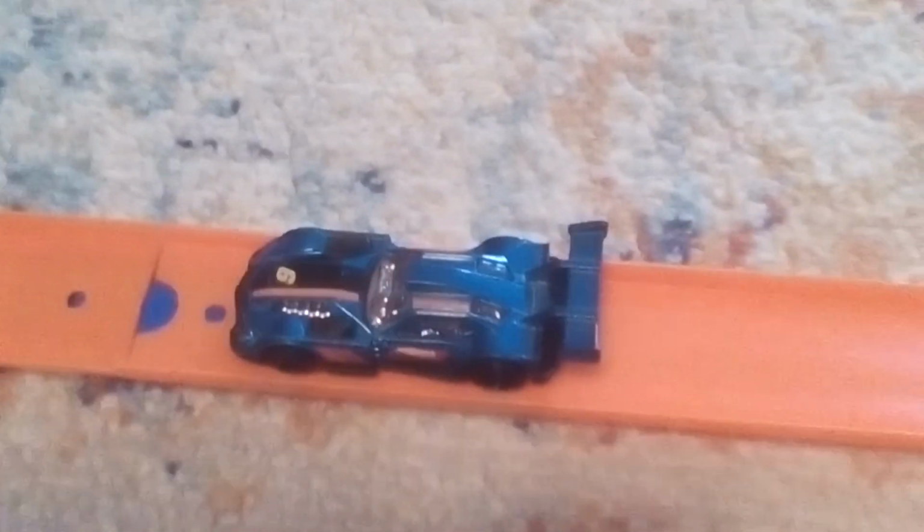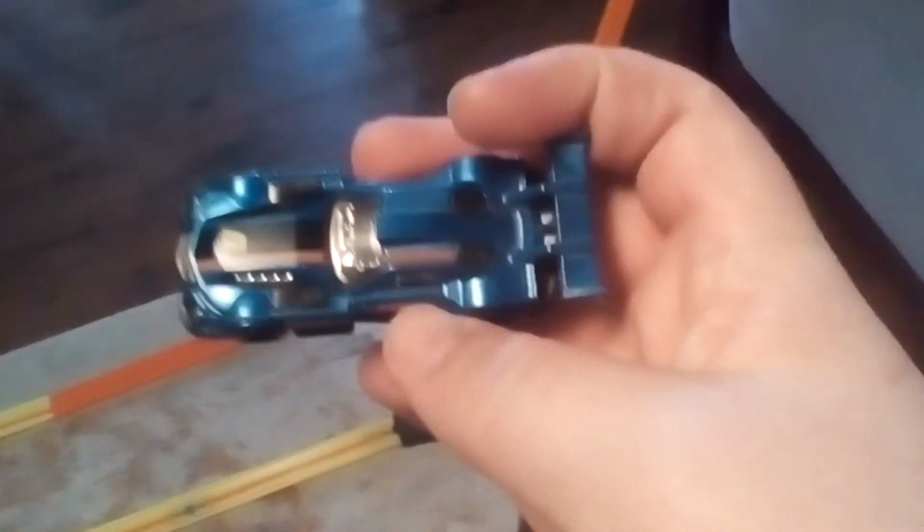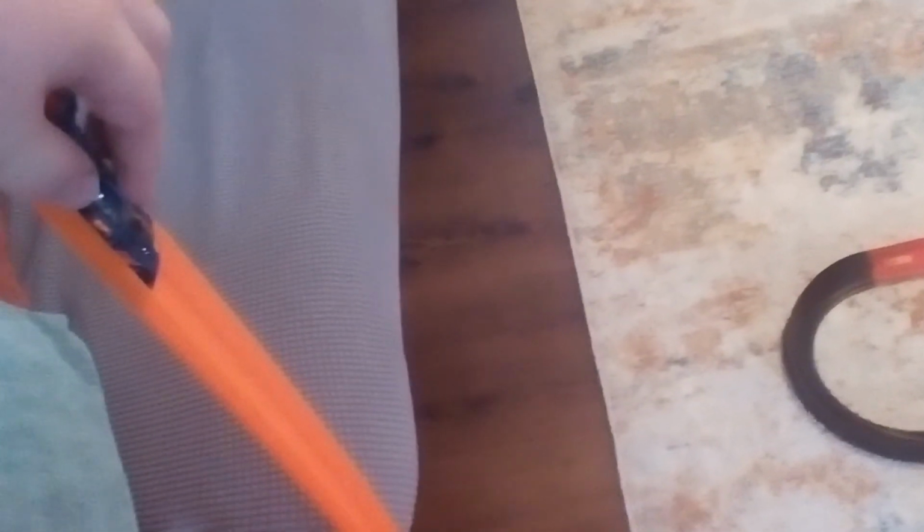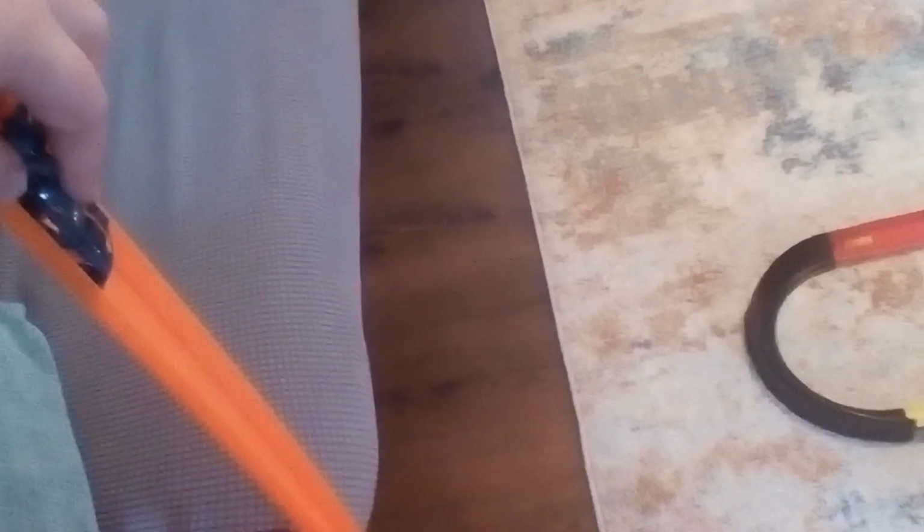And finally, GT Hunter. This is another one of my favorite Hot Wheels cars that I like. I'm going to record on this side of the Hot Wheels stunt track that I built. All right, here we go. GT Hunter, first chance. Go!